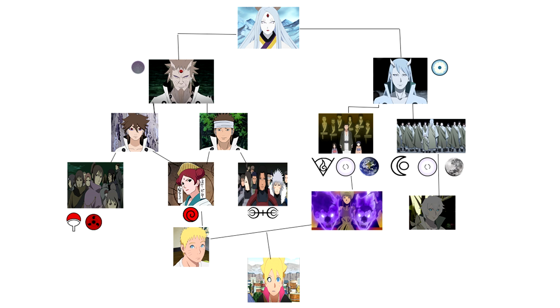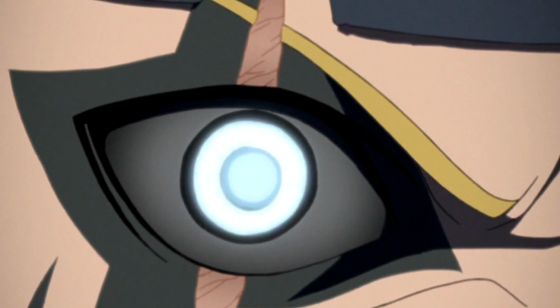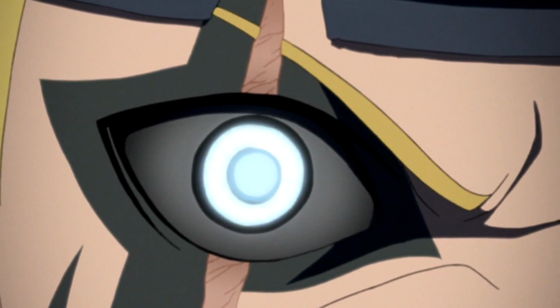After looking at this connection guide, I just had to realize that none of the established dojutsu lined up exactly with the one Boruto has. So at the end of the day, I came to the conclusion that this had to be a mutation, some X-Men stuff. So with that, the first thing that I thought was it has the color of a Tenseigan but not the features of a Tenseigan.